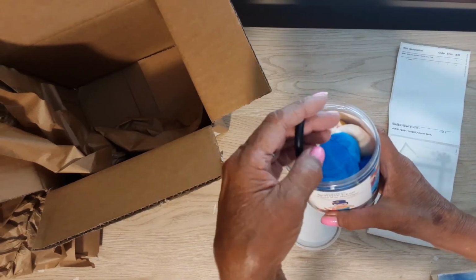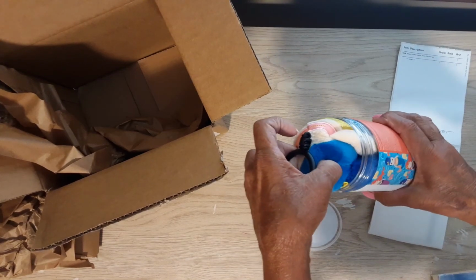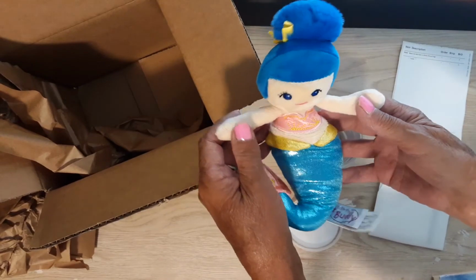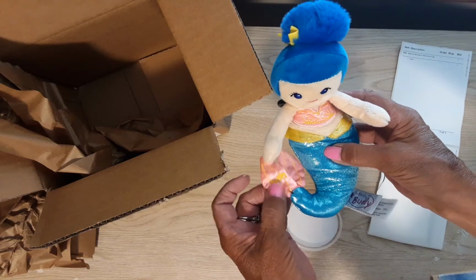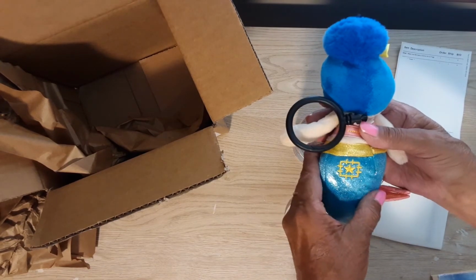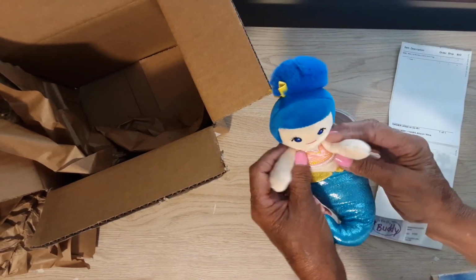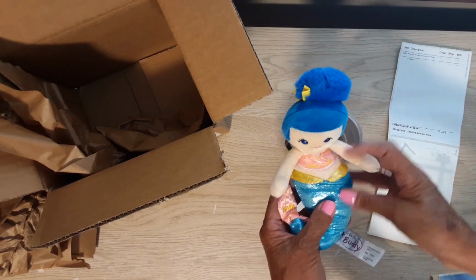Oh my gosh, let's take her out. Oh my gosh, she's had a long trip in there. You poor thing, come on out. Oh my God, look at how cute she is. She's got blue hair. And look at her tail. It says Scentsy there. Oh, she smells so good, you guys. Look at that. She's got blue hair like you, Gilly. Oh, I love her so much, guys. Thank you, thank you, thank you.